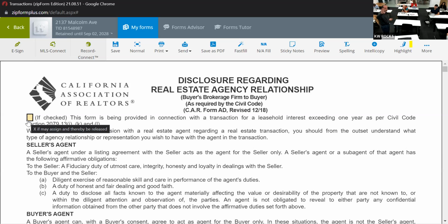Because this form is not only used with the purchase contract, at this moment it's attached to a purchase contract, but the same form can also be used when you're presenting a tenant. Make sense? Yeah. All right, so if it was a lease contract that you were doing, presenting a tenant, you would be checking this.